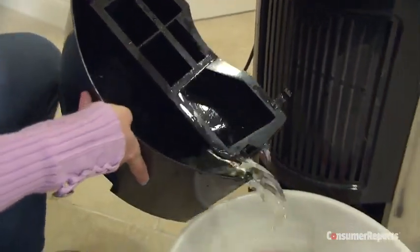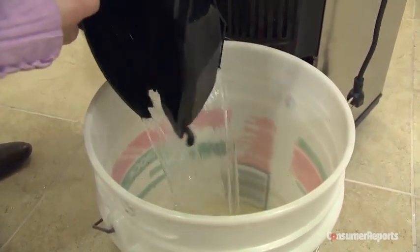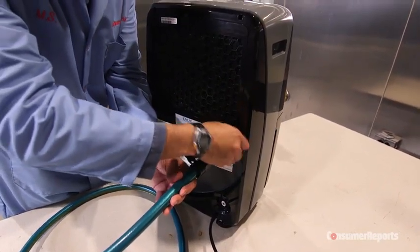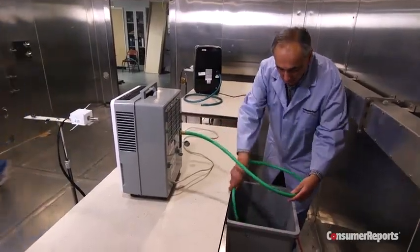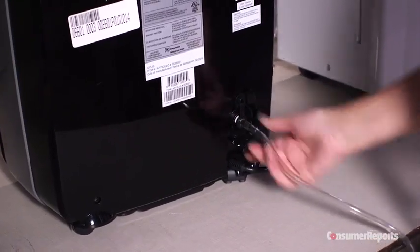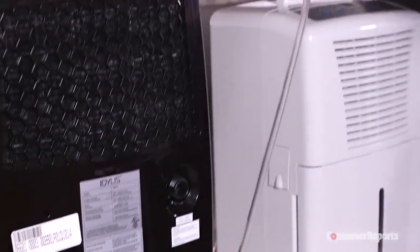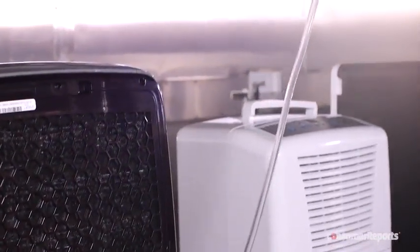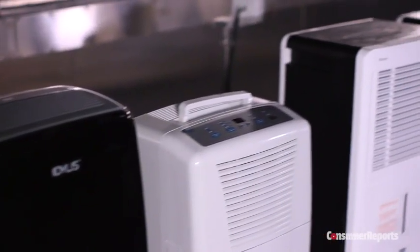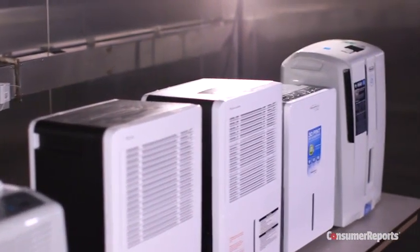In humid environments, the bin can fill up in 8 to 12 hours and may need to be emptied by hand several times a day. To save you the trouble, you can attach a hose to most dehumidifiers and divert the condensed water directly to a nearby drain. If you don't have a floor drain, consider a model with a pump. This one, for instance, can pump water upward up to 14 feet using a small tube that can run out the window or to a utility sink. To find out how specific brands and models stack up in our ratings, check out our full report at consumerreports.org.